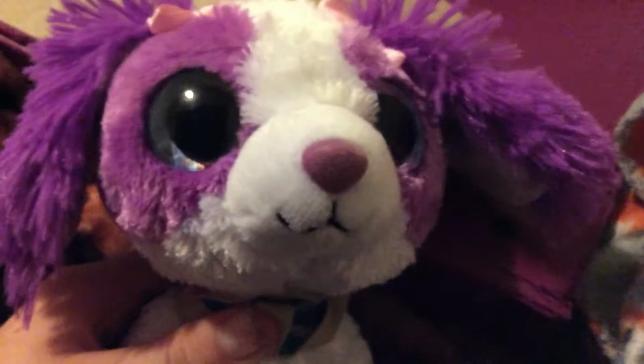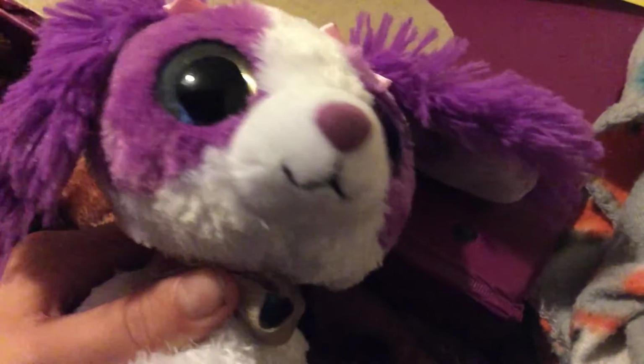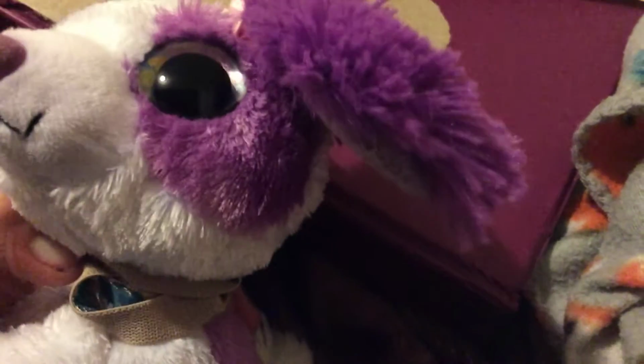Guys, if you have some of these Beanie Boos, I'm not telling you to show them. So this is not a Beanie Boo, it's the Swally Puppet Beanie Boo, and it is a good thing to her eyes to this day. They still shine like a rainbow.